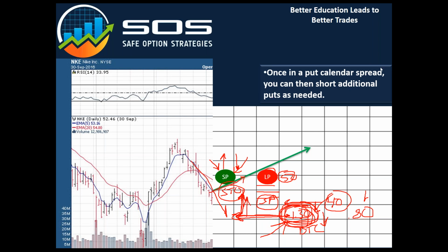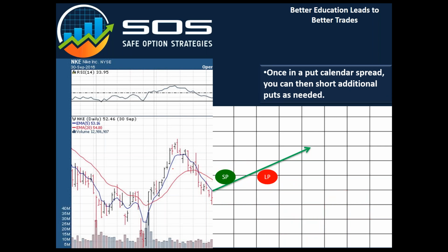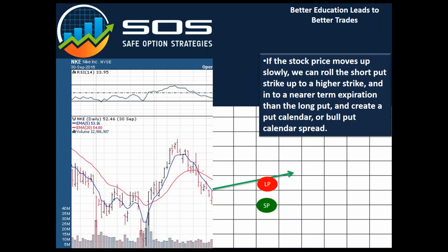Now, contrast that with rolling in the other direction. Let me go back. If this is where we started, okay, actually, I'm sorry. If we're right here, and now the stock begins to move down again. So we made the adjustment up to, it's not perfectly horizontal, but pretend for a minute that's a horizontal call calendar. If we make the adjustment to a call calendar, and now we get another reversal and the stock is going back down. Remember what I said a couple minutes ago?